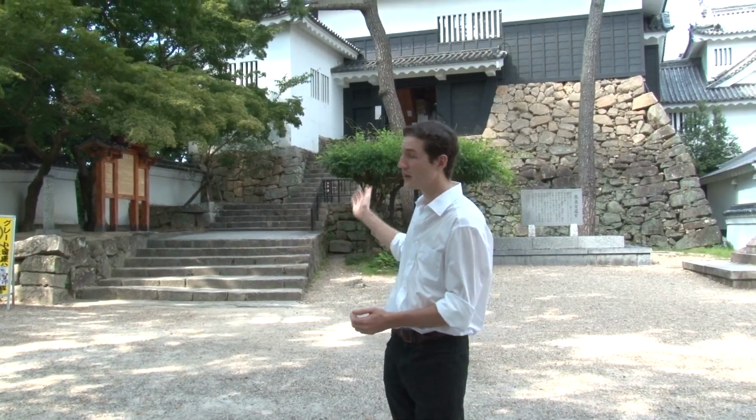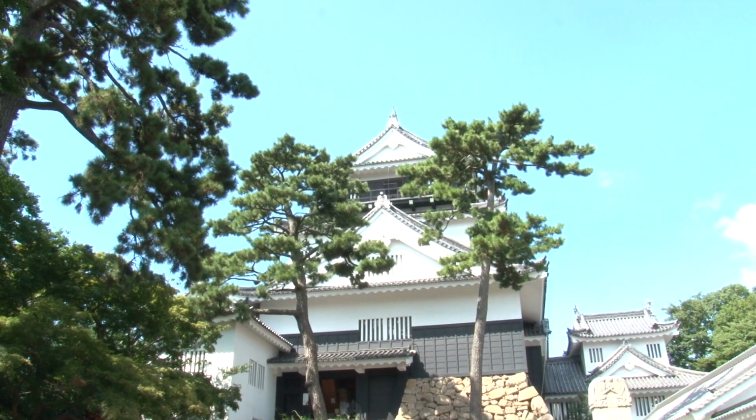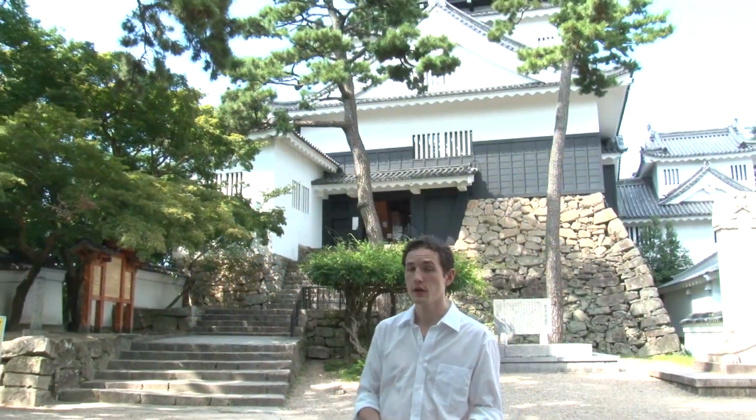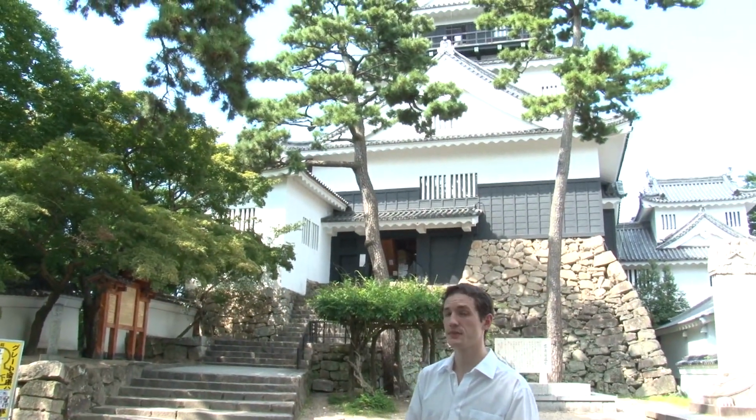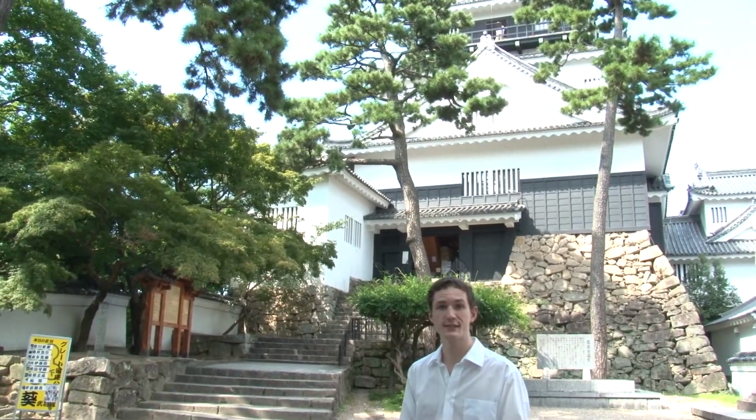This is the focal point of Okazaki Park, Okazaki Castle. It was the birthplace of Tokugawa Ieyasu, the first shogun of the Tokugawa shogunate, who brought around 260 years of peace to Japan, one of the most famous rulers in all of Japanese history. Let's take a look inside.